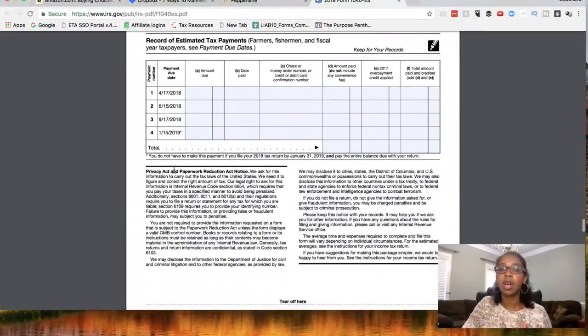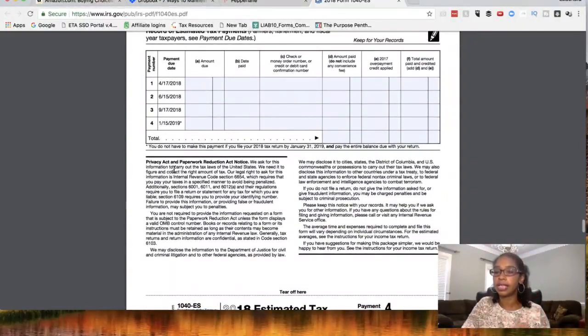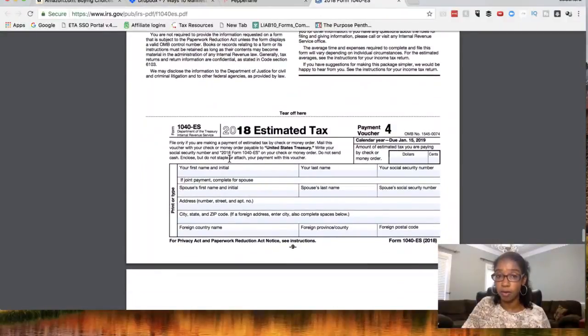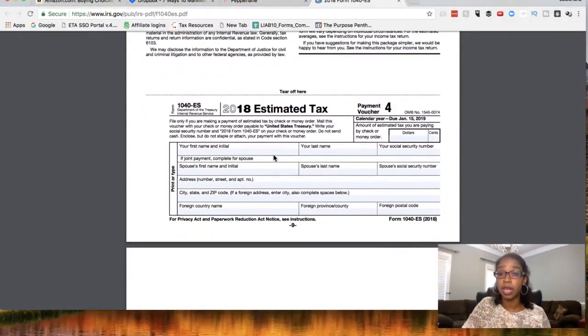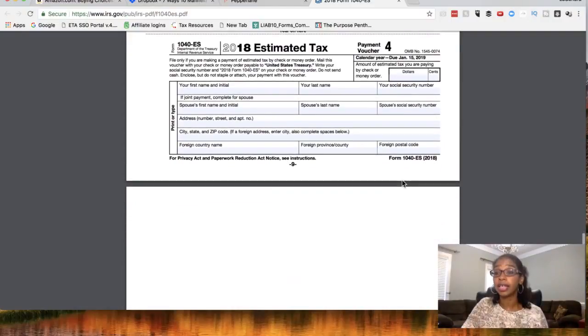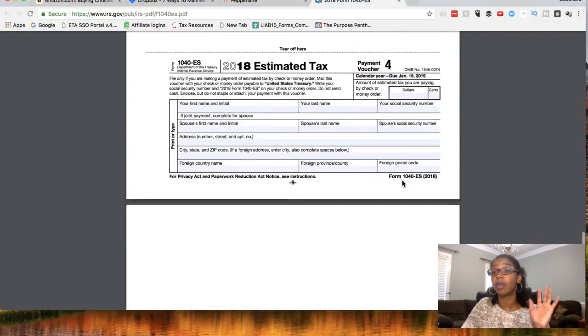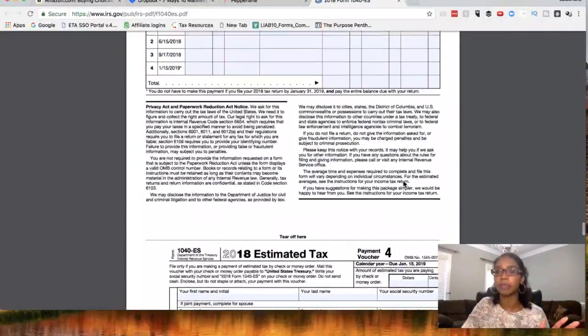And so this is why I say set aside 30% of your income in order for you to be able to write said checks. And then you have your vouchers, your 1040 ES payment vouchers. You put your name, fill out your information, how much you're paying, your social security number, et cetera. Like I said, software generally does this for you, so it's already printed out and you can just use it and keep it moving.